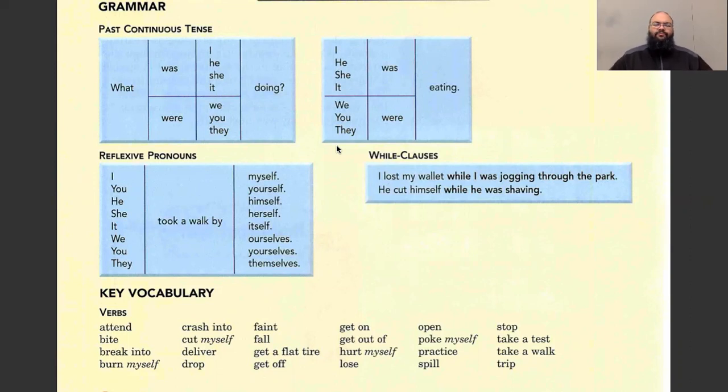While clauses. We just reviewed the reflexive pronouns. So just so you don't forget this, okay? This is focusing, you see all the self? It reflects on the person. Okay, so if that helps you. And while clauses. I lost my wallet while I was jogging through the park. He cut himself while he was shaving.